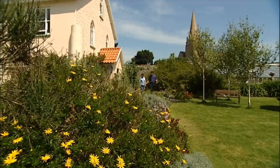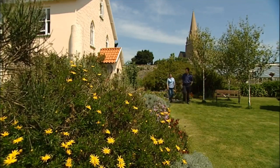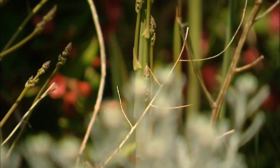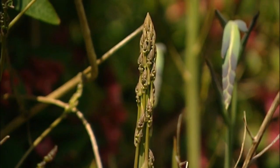So what was the garden like when you came? A complete wilderness. There were no borders, no lawns, nothing at all. Just a few stunted rose bushes. That looks like asparagus, isn't it? I know, it's popping up everywhere.